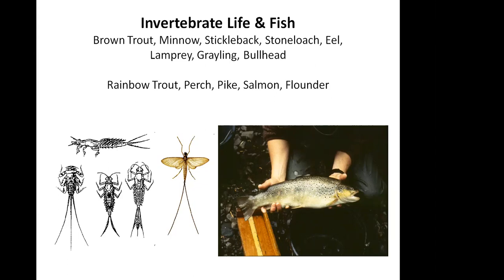Lamprey are a really interesting species of fish to see, with an amazing mouth part. And it's always fascinating when you discover eels as well. In fact, the Forth Rivers Trust have just employed an eel expert. So we've been learning quite a bit about eels and eel habitat in the last year or so.